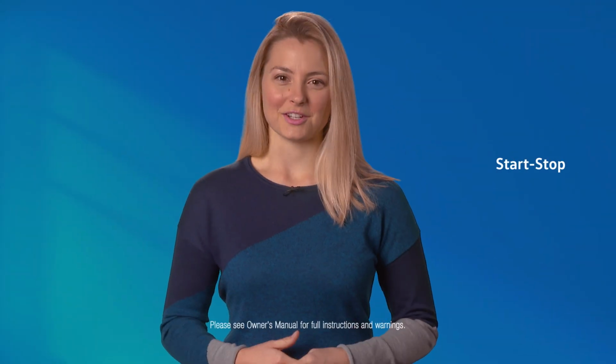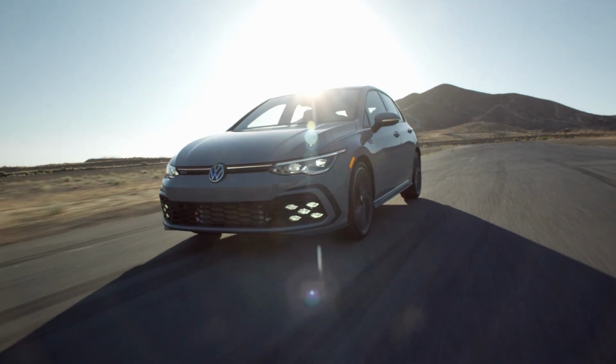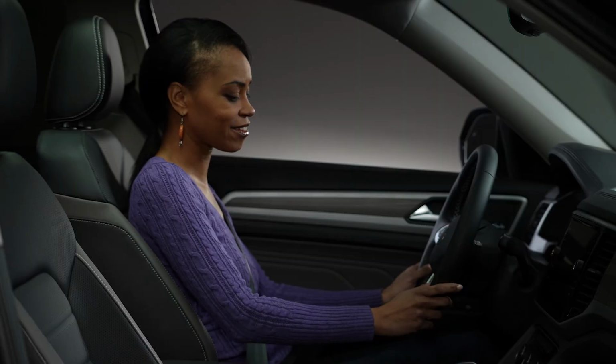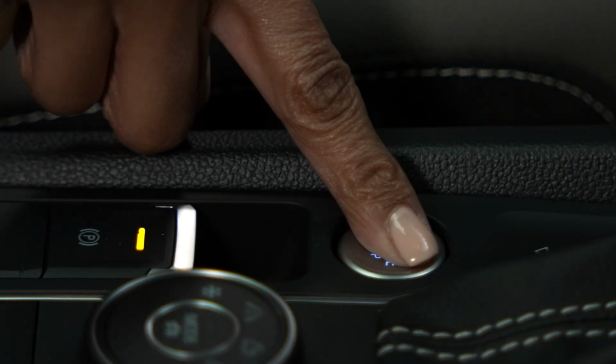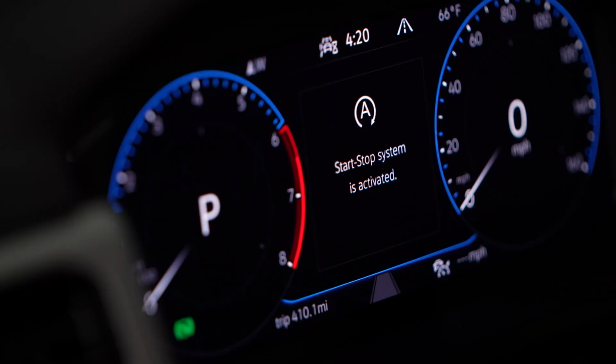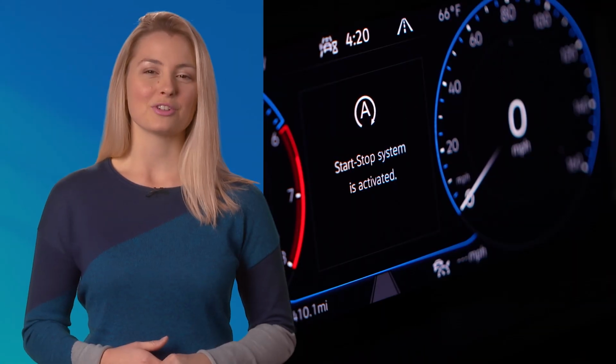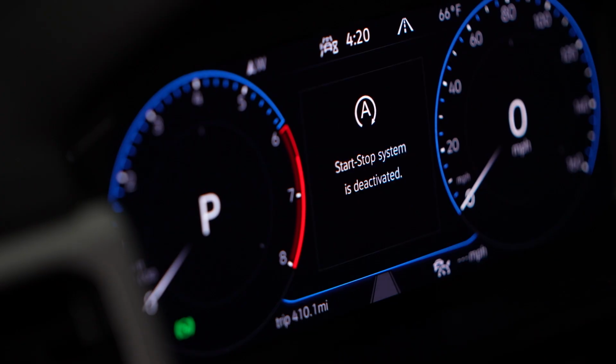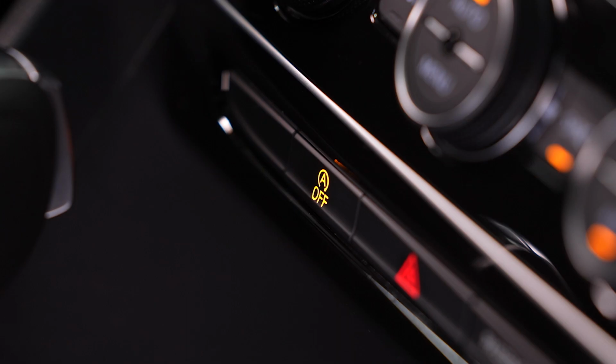The Start-Stop feature can switch the engine off when you come to a stop. That is designed to help save fuel. The engine starts again automatically when needed. The Start-Stop function is automatically activated every time the ignition is switched on. The status is shown in the instrument cluster display. To turn the system off, press the Start-Stop button in the center console. When the indicator light is on, it means the system is off.